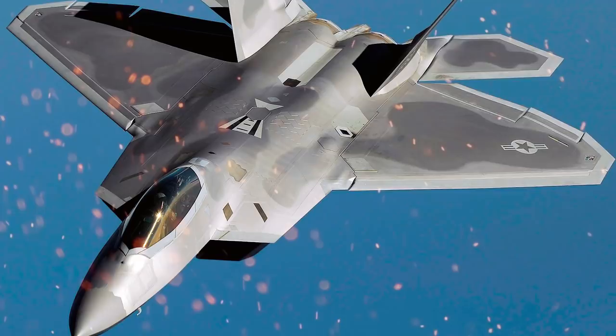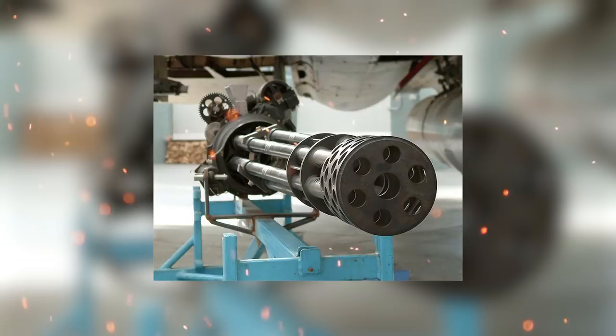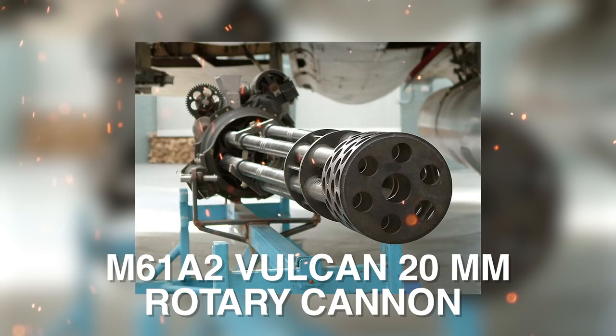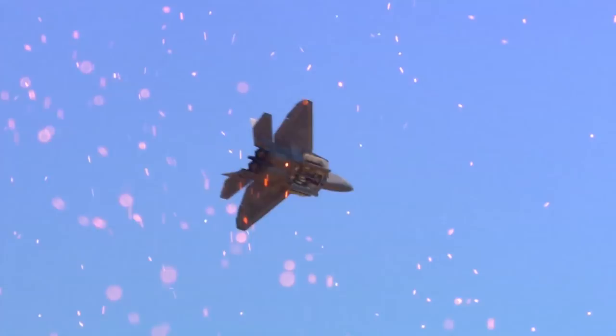The Raptor has three internal weapons bays: a large bay on the bottom of the fuselage and two smaller bays on the sides of the fuselage aft of the engine intakes. An internally mounted M61A2 Vulcan 20mm rotary cannon is embedded in the aircraft's right wing root, with the muzzle covered by a retractable door to maintain stealth. There are so many advancements on this aircraft that it would take a video on its own to accurately describe it. It is truly a remarkable aircraft.